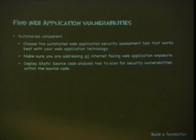But in terms of the automated component, it's critical that you find the automated web security assessment tool or scanner or whatever you want to call it. Make sure that you find the one that's correct for your environment. If you're .NET, there tend to be scanners that work better for Microsoft environments. If you're J2EE, there tend to be scanners that work better for those environments. There are even some SaaS offerings coming into the market, and you also have WhiteHat and some other SaaS offerings. Make sure you're addressing all internet-facing web applications.